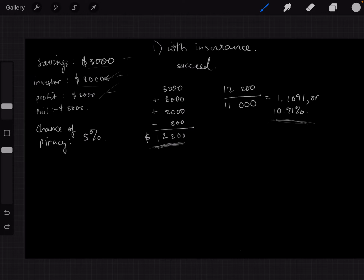So Spitznagel's math assumes that if you buy insurance and Jack steals your stuff, your underwriter will give you $10,000. I think. So let's go through the math just in case. If you buy insurance but you fail and you don't make that profit, your insurance broker will just give you that $8,000.